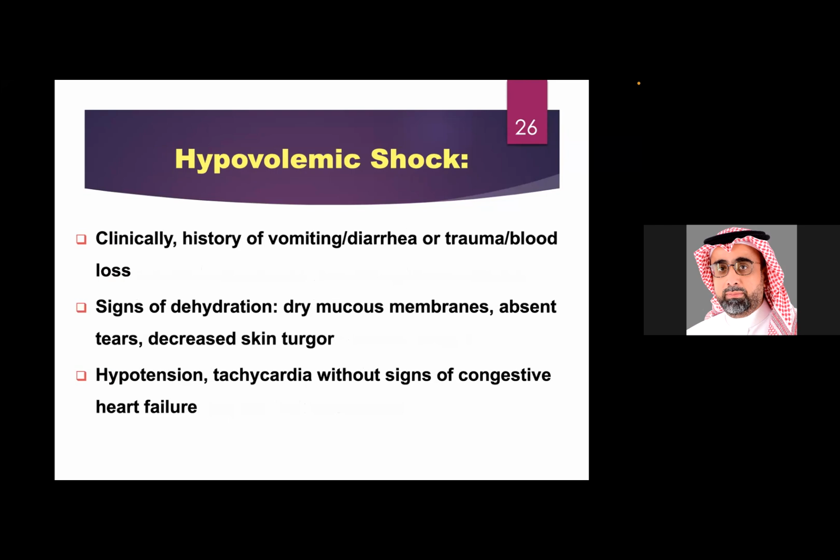Clinically it is very important that you make a good clinical assessment: history of vomiting and diarrhea, trauma, or blood loss. Like the scenario presented by Dr. Mohammed Al-Fayfi in the beginning, a patient with severe trauma, how to approach the patient. This patient may be losing blood. If you are sure the patient is losing blood, you can start cross match, request blood, and immediately give blood products.